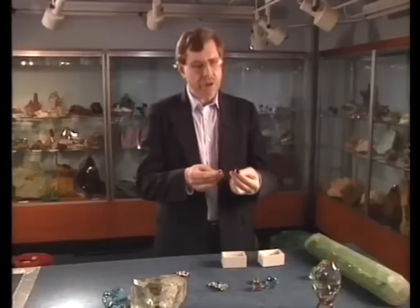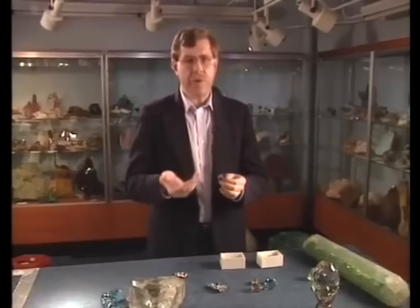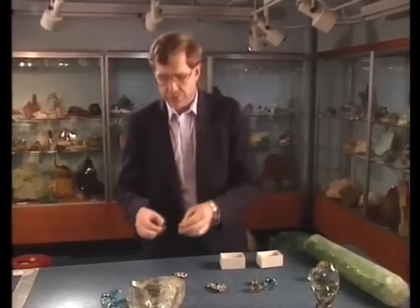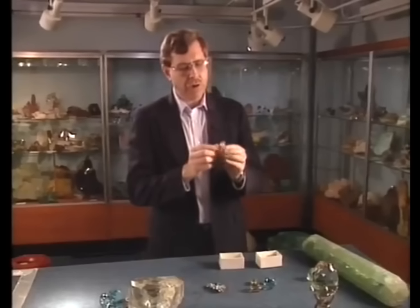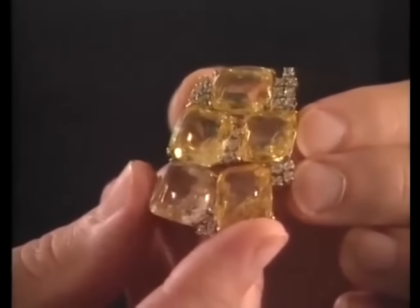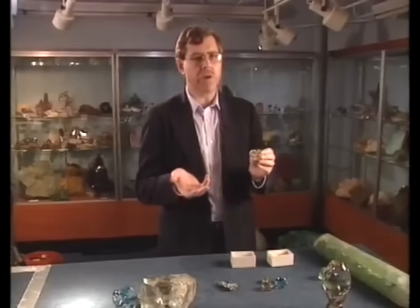Now we usually think of sapphires as being blue. However, sapphires, depending upon the impurities present, can be a wide variety of other colors. For example, the yellow stones in this brooch are also sapphires. And in fact, sapphires are found in shades of pink to orange, even green.